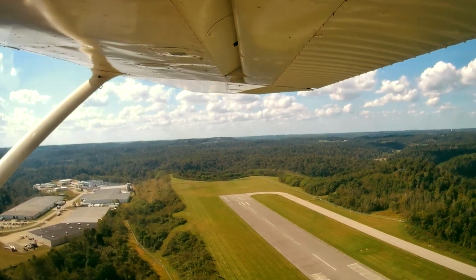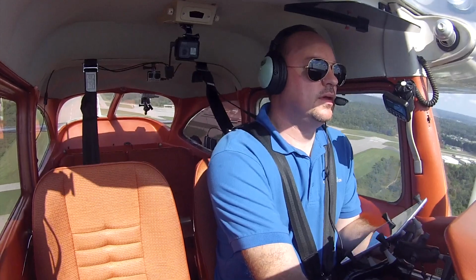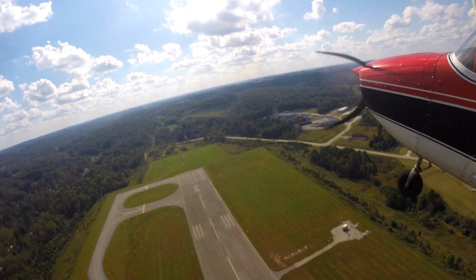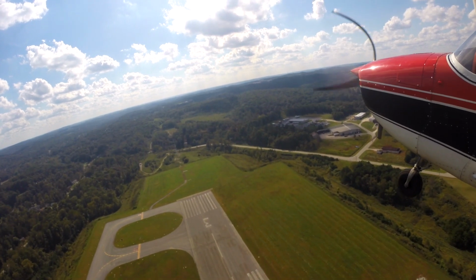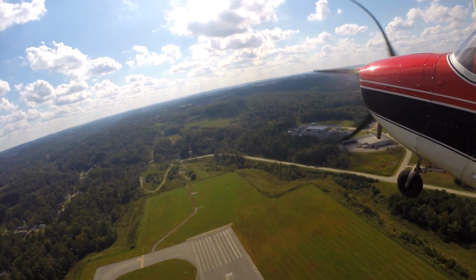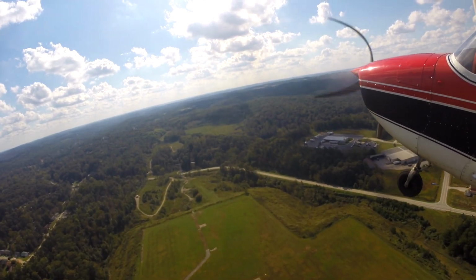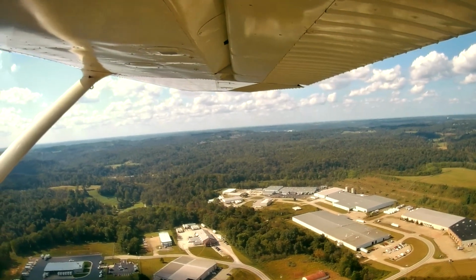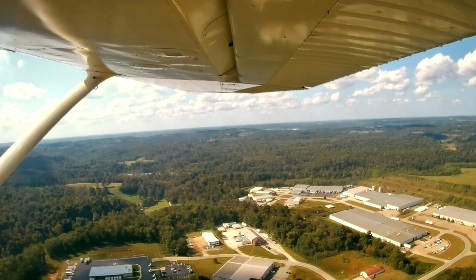Parkersburg Tower, Cherokee 44290, 10 miles to the east, inbound Yankee. Cherokee 44290, Parkersburg Tower, port left base, runway 21, and say altitude. 290 is 2,800, and we will port left base 21.